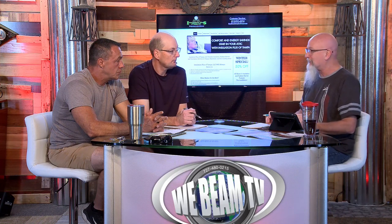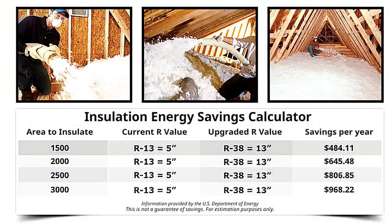I went through the material, and for a 3,000 square foot home, just by putting the correct amount of insulation in there, you're looking at a $968 savings in one year. Every year. So if you spent, say, $2,500 to do that, exactly. I'm looking at it from a guy's standpoint. That's a new gun. Well, awesome.